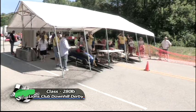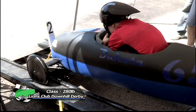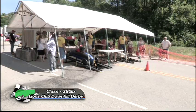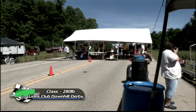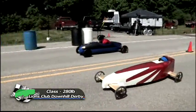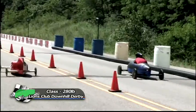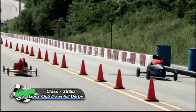Yeah, it looks like it was a technical on the start frame. So, they're ready. We may have a false start here. We'll find out. And no, it's not. Good start. Riley's start was actually a lot better than Reed Summer. Looks like Riley has a little bit of a lead over Dakota.